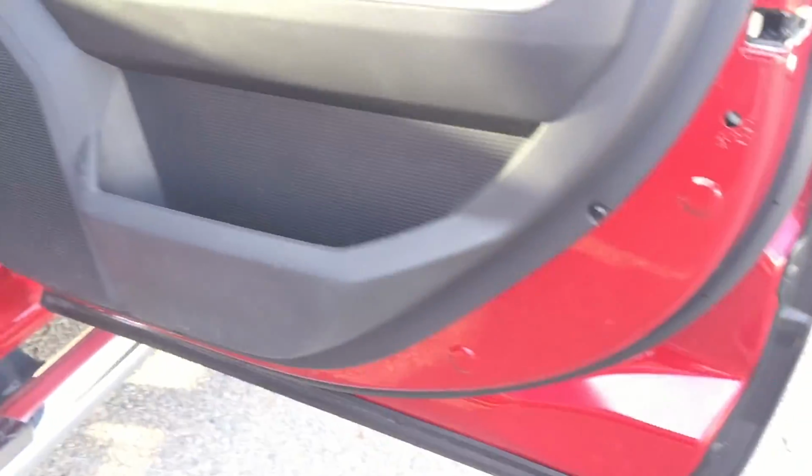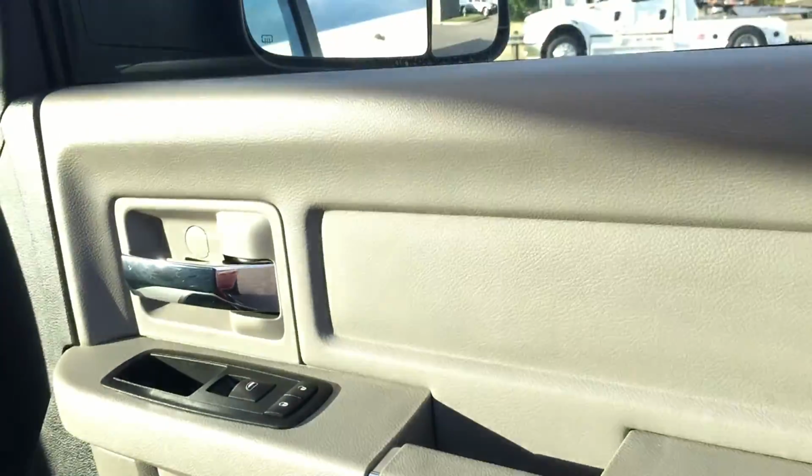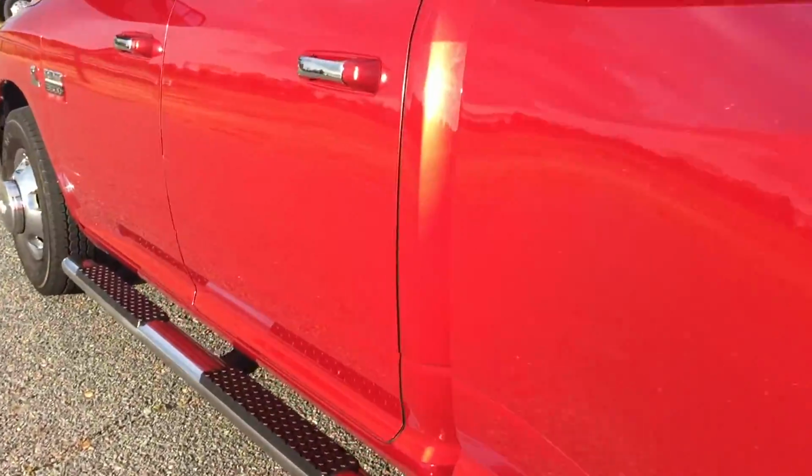So most importantly, let's go ahead and take this thing on a test drive, because obviously it's fine if it looks great, but if it doesn't drive well, it's not worth anything. I'm going to go ahead and throw a tag on it real quick. Give you a quick shot of this side. This interior is absolutely mint, down to the stitching on the seats. You cannot detail a vehicle to look this good if it was a pig. It's just a naturally, amazingly clean truck.